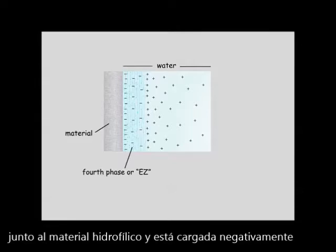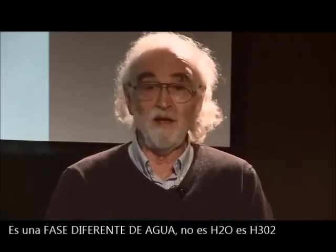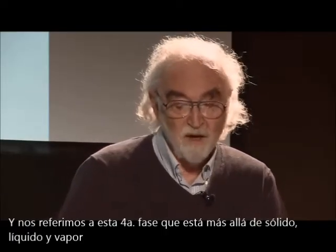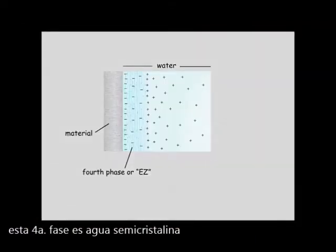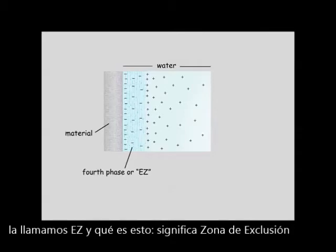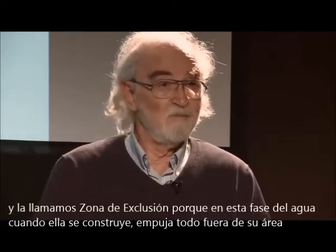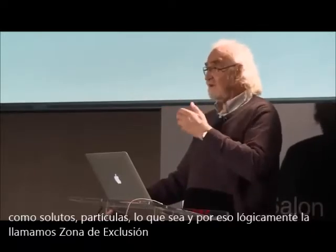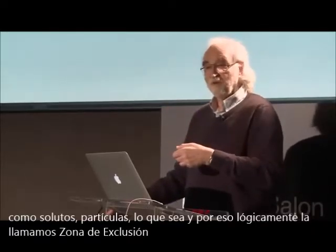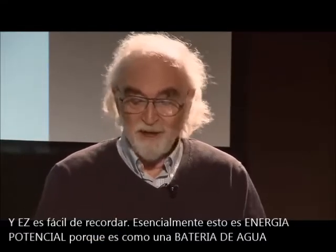This negatively charged water is, in fact, a different phase of water. It's not even H2O, it's actually H3O2, is what we found. And we refer to this fourth phase, if you will, of water that is beyond solid, liquid, and vapor. This fourth phase is semi-crystalline water, or EZ. So what's EZ? EZ stands for exclusion zone. And the reason we called it exclusion zone when we found it is as this phase of water builds, it pushes out everything that's inside of the water, that is solutes, particles, whatever. And so we called it, logically, exclusion zone, and EZ is, well, easy to remember.